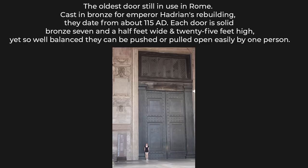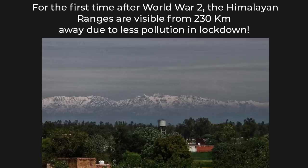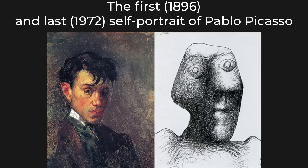For the first time after World War II, the Himalayan ranges are visible from 230 kilometers away due to less pollution in lockdown. The first, 1896, and last, 1972, self-portrait of Pablo Picasso. Fossilized dinosaur skin.